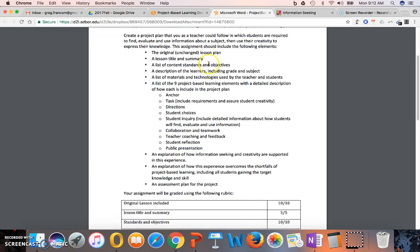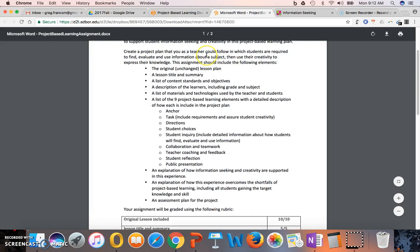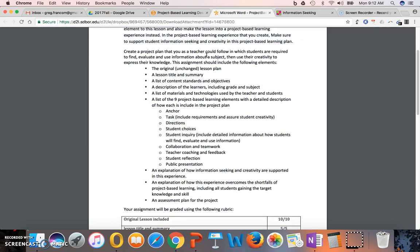You're going to include these items. So create a project plan that you as a teacher could follow, in which students are required to find, evaluate, and use information about a subject, then use their creativity to express their knowledge. This assignment should include the following elements. There should be an original, unchanged lesson plan.